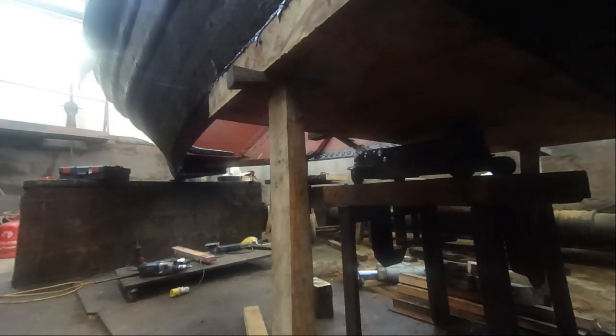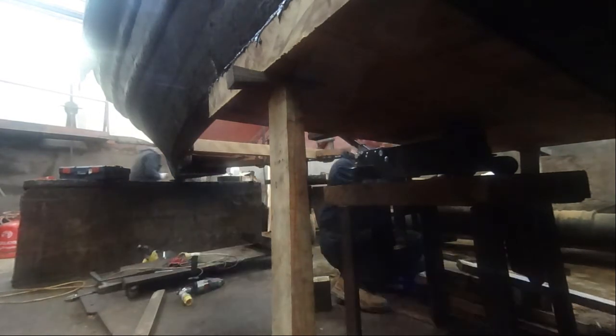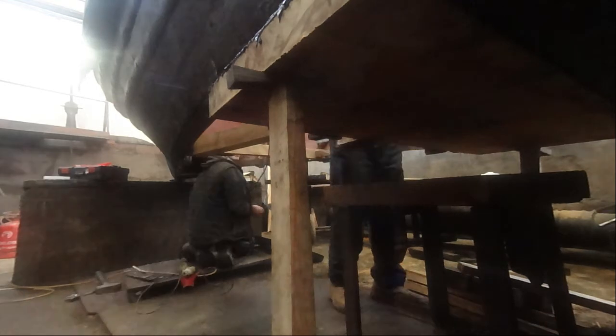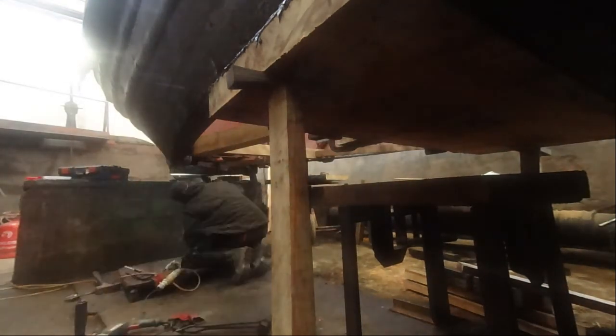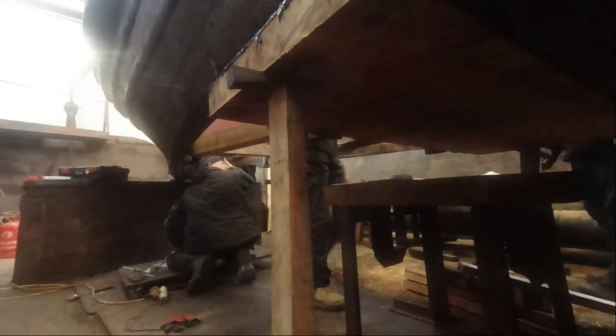Even after watching the pair of them using skills more than a century old, and doing so with a level of precision to make any modern engineer envious, Aid still insists it's a very simple process at the end of the day. Although he does admit, if you don't go through all those preparatory steps, it doesn't last as long as it might.